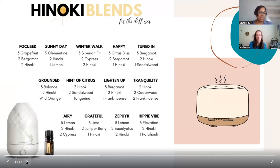And here are some diffuser blends. Whenever we get a new oil, we're an advocate for don't let it sit, use it. So we want you to take advantage of these diffuser blends. So if you're watching this on replay, make sure you take a snapshot of this slide, and I'll mention just a few. Like the winter walk sounds amazing. I love the woodsy smell.